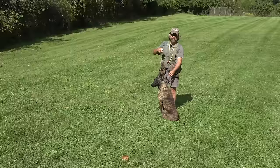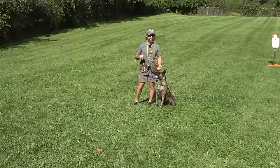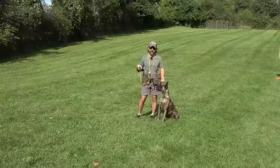Okay, so I've got a hold of my little slip lead now. So I'm gonna bring her into this position. Get up here, nerd. And I'm gonna have to ask her to stay right here. Now I know when I throw this, at least 4 out of 5 times she's gonna try to get away, but she can't get away because I have a hold of her, right? Okay, so I'm gonna tell her to stay.